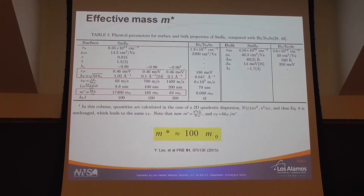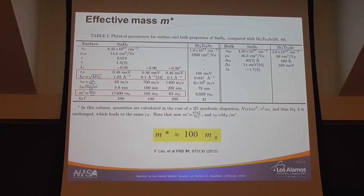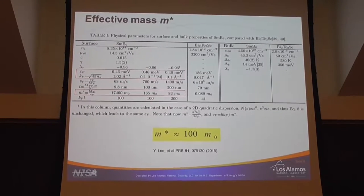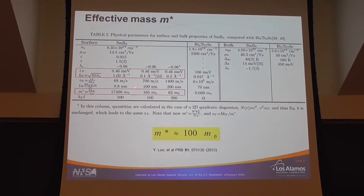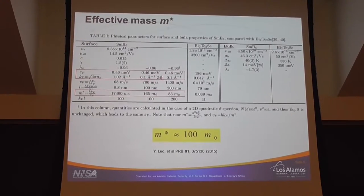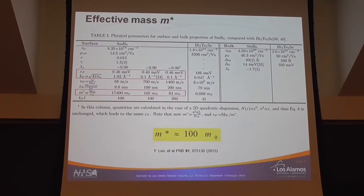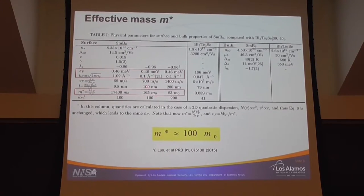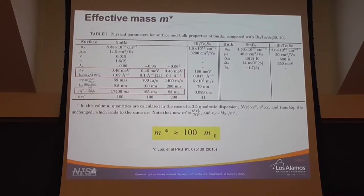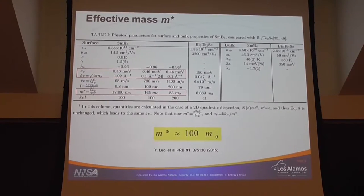If you take this very small Fermi energy, then because the Fermi surface is so small, you end up with incredibly large effective masses. If we use the value that we have for our carrier density, you get an incredibly large effective mass for our surface state. If you'd rather take the value from photoemission or other studies, then you get a smaller Fermi surface, but even with this size Fermi surface, you still get very large effective masses. So I would argue that the thermal power data alone reveal an effective mass of order 100 bare electron masses.